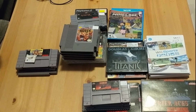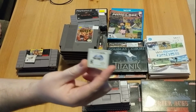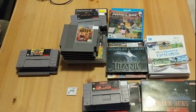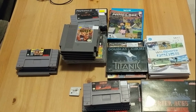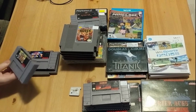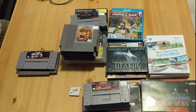So I picked up Final Fantasy Explorers for 3DS, just the cart, but only for $4. Pretty great. And also Theatrhythm Final Fantasy, also $4. I just asked because they didn't have prices on their games, and they said $4. So that's great for some 3DS games. Their SNES was also $4, so I picked up a Super Pinball.